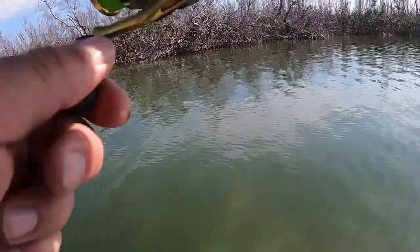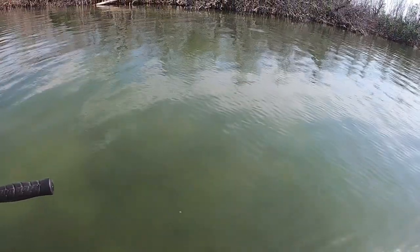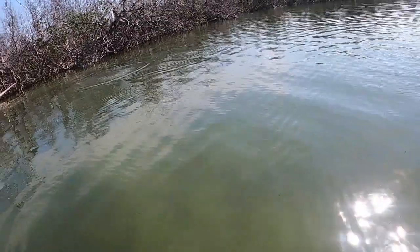All right, hooked up to something good here. Hasn't jumped yet, so I'm thinking not a snook. Looks like maybe a redfish. Looks like a good redfish. Like a really good redfish, which is kind of what I was hoping for here.